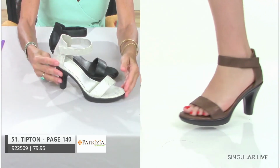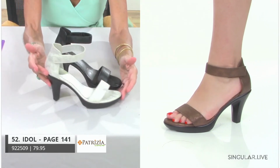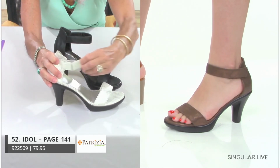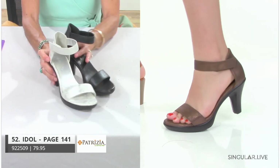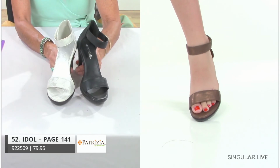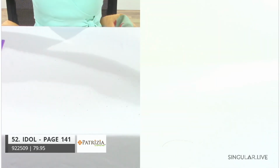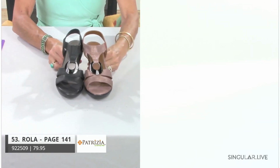Style Idol has been in our line. She's super cool. She's a little bit younger. She has a slightly higher, narrower heel, but she also has the ease and security of your hook and loop ankle strap. You have your ice color, your black, and then also a nice bronze color. We will have availability on a lot of these coming in soon, so if you do need some inventory, don't forget to ask your reps.